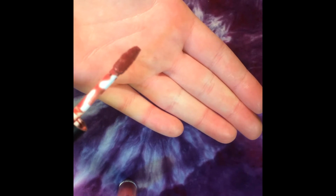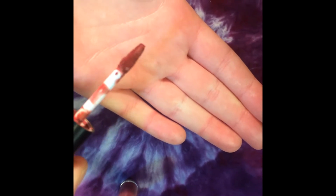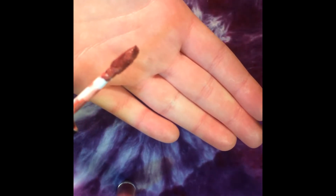And then I went to apply it again today and I thought, maybe it was just a one-time thing, and I'll try it again. Did the same thing. It was so hard. I just don't like it. I don't like the wand on this or anything. I'll insert a little clip right here showing you guys the wand. The formula of this is really thin, which is why I think it tends to get all over the place. It's just not my favorite.